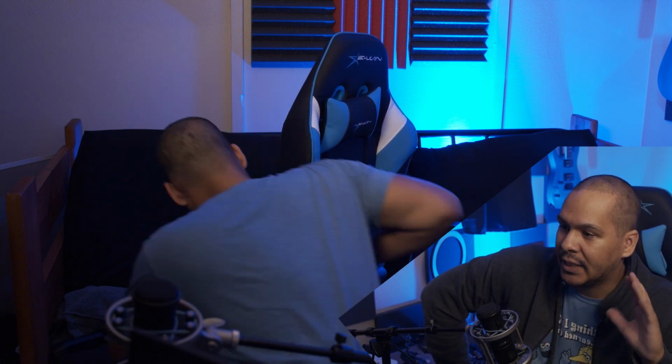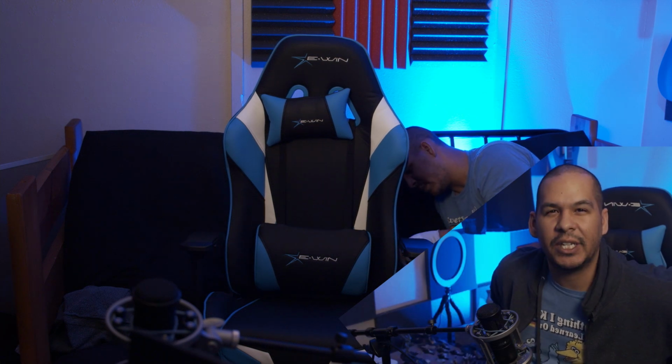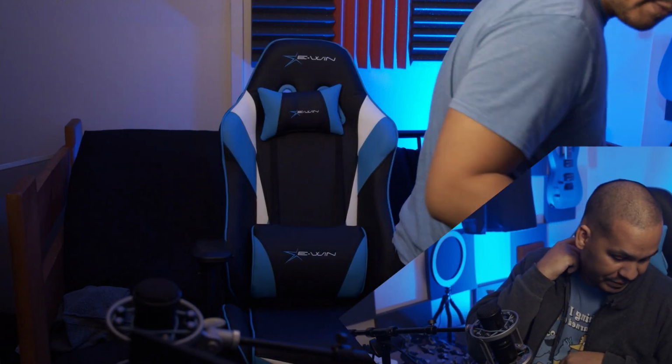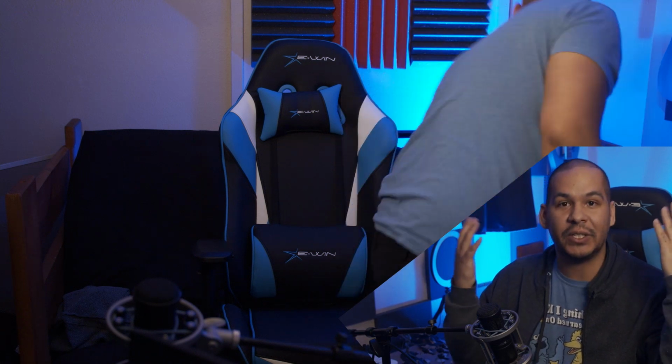And the thing is, a lot of times with office chairs, they have just like these really hard arms, just like hard plastic. It's not great. So ever since I started using this Ewin chair, I noticed that it's kind of this nice pliable, soft kind of material. It's been killer on my elbows.